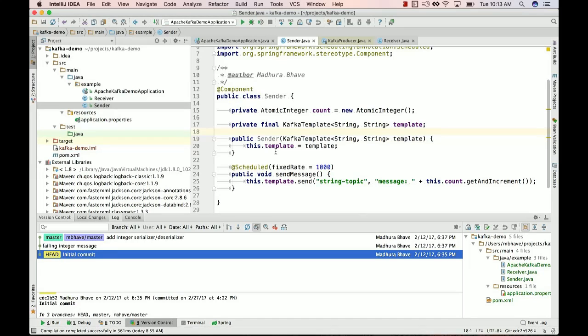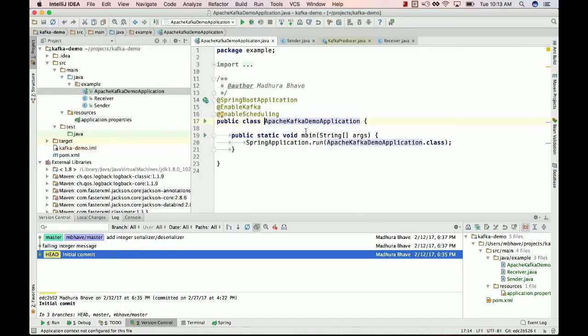So what we have here is a very simple Spring Boot application. This is your application class. It has the regular Spring Boot application annotations. I'll go over the @EnableKafka annotation in detail a little later. But as you can see, it has the main method, which launches the Spring application.